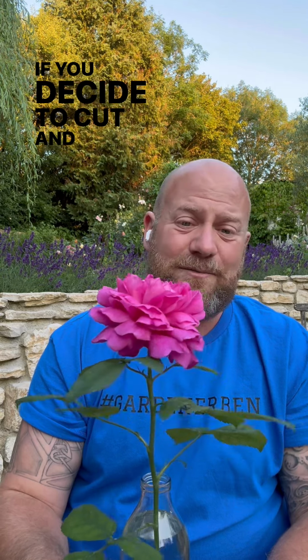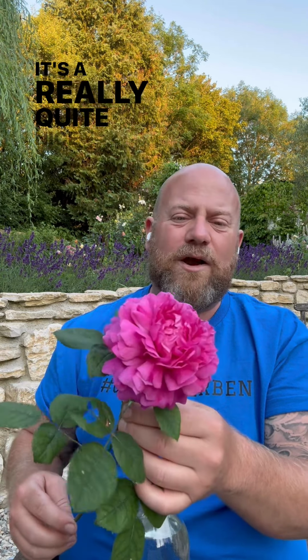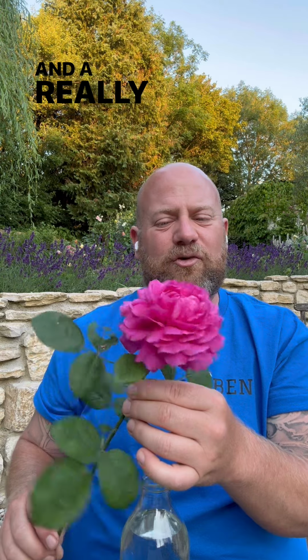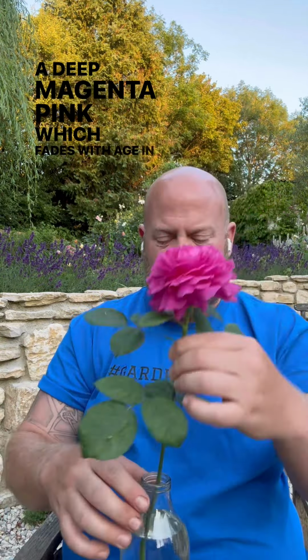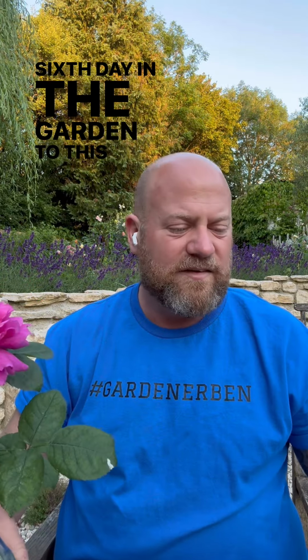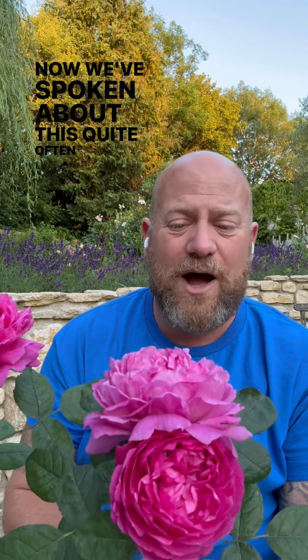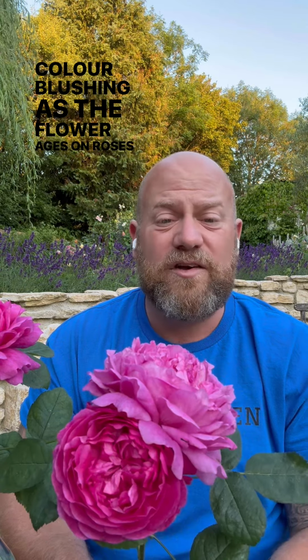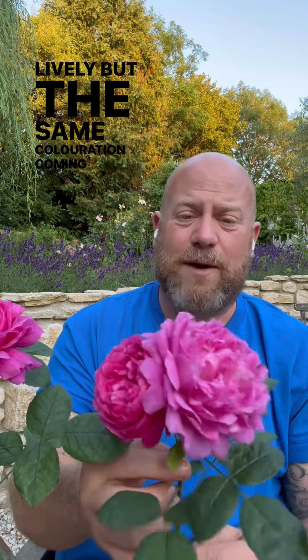If you decide to cut and bring Noble Antony into the house, it's going to last quite well in a vase, lasting about 5 or 6 days once cut. It's a really quite nice one to cut and bring into the house, and a really lovely colour, a deep magenta pink, which fades with age in its 5th and 6th day in the garden to this lovely silvery grey hue. Now we've spoken about this quite often with this particular colour blushing as the flower ages on roses like Princess Anne and the new variety launched just last year, Penelope Lively, but the same coloration coming through Noble Antony as well.